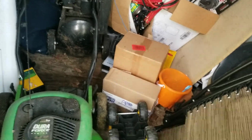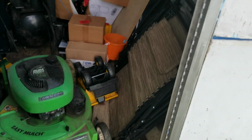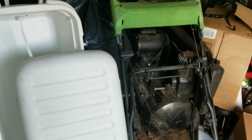So you may have seen, or at least heard, this air compressor in some very old videos of mine. And I'm getting tired of that little Harbor Freight one, which is actually a really nice air compressor, but it's just too small to use.